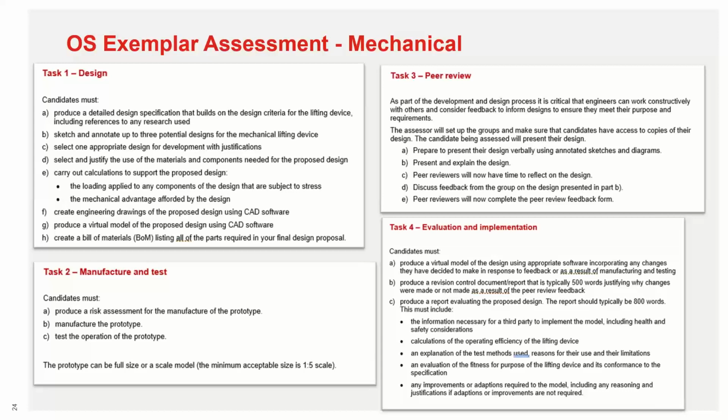Then task 4, we've got the evaluation and implementation. So in other words, from our designing to manufacturing to reviewing, we've got to evaluate what we've completed so far. So produce a virtual model, revise control documentation, calculate the efficiency of the lift, whether it worked or not, and explain the test methods, the different types of test methods used. And if they've taken any information from that peer review, did they use it or did they not, and the reason why they didn't take part of it. All those tasks are set under controlled conditions, like I said previously, and in that allocated time of 34 hours for this T-level occupational specialism.